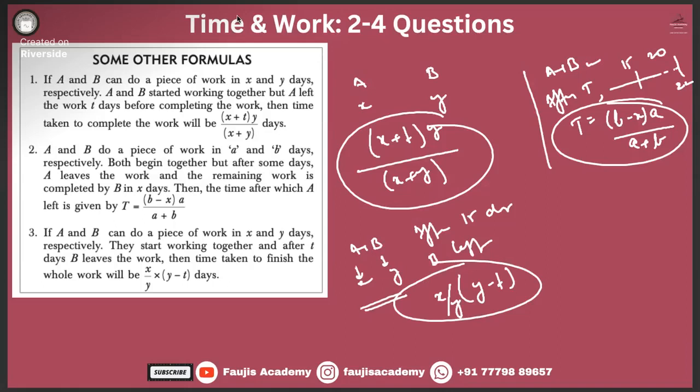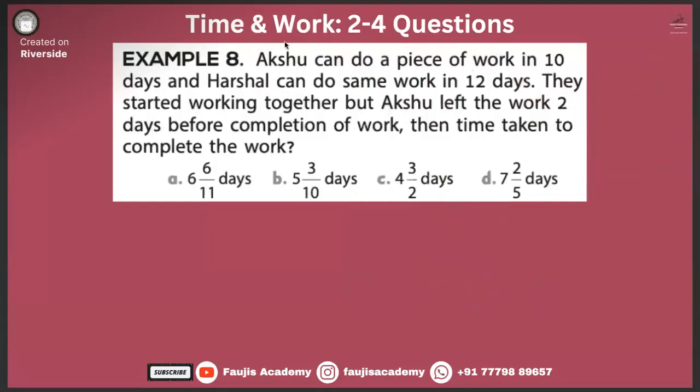Okay. So these are the three formulas over here. Not so important, but yeah, there are formulas as well. Maybe if you are okay in working with all these variable numbers, you can work with them. I do not suggest it. So yeah, let's do a few of the questions.